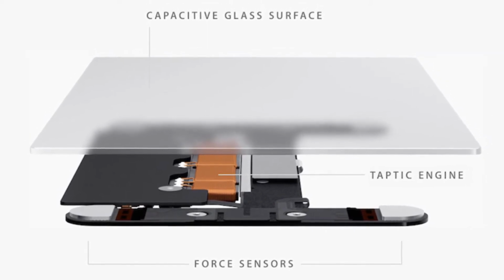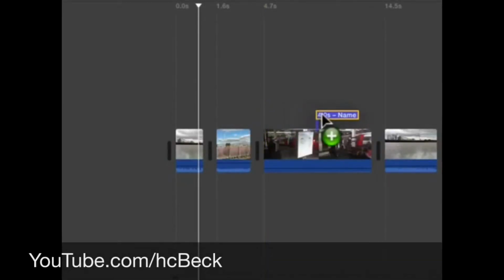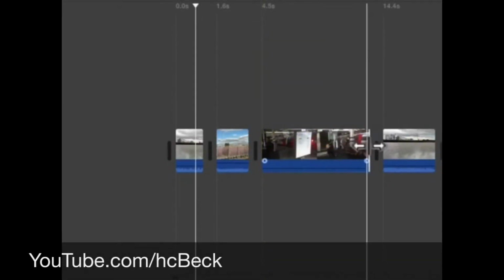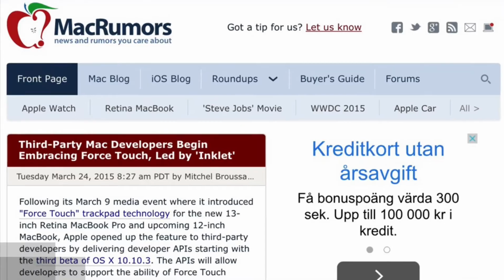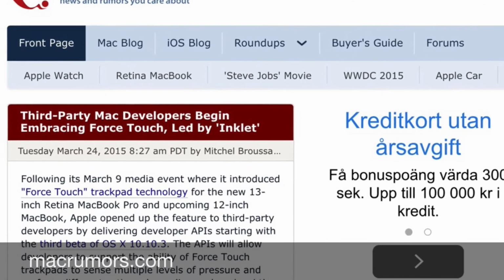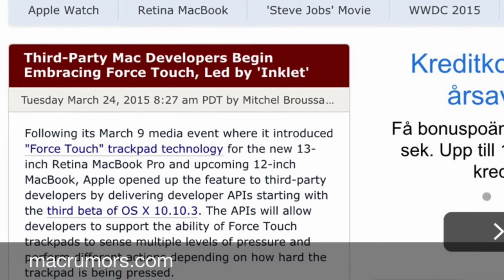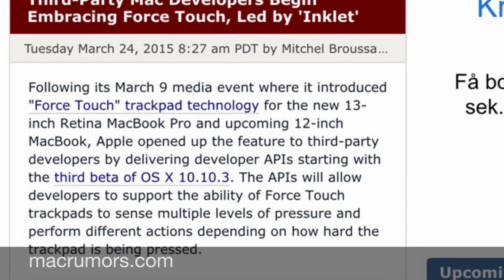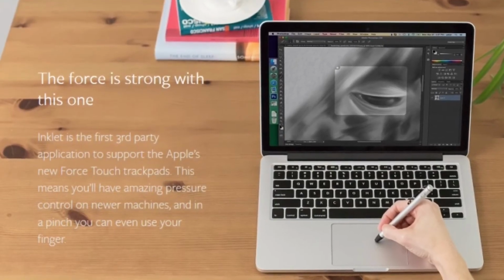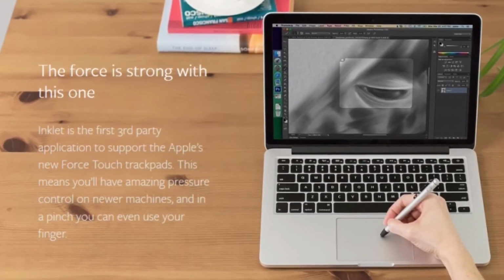And Apple has already added support for the Force Touch technology in their software on OS X. For example, in new apps like iMovie for Mac, you have Force Touch support. And in the latest OS X 10.10.3 beta, you now have an API, so third-party developers can also support Force Touch technology. And one company has made an app now that supports Force Touch called Inklet.